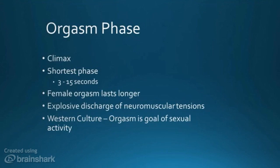The third phase is the orgasm phase. This would be the climax, and it is the shortest phase, lasting anywhere from 3 to 15 seconds. I don't know why the shortest phase has to be the best, but that's the situation with this. Female orgasm is usually going to last longer than a male's, and women are capable of multiple orgasms. Basically, an orgasm is an explosive discharge of neuromuscular tension, so the nerves and the muscles working together. And in Western culture, orgasm is usually the goal of sexual activity, especially for males.